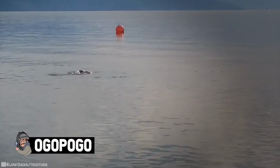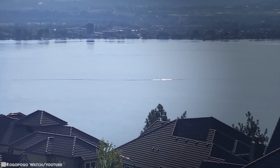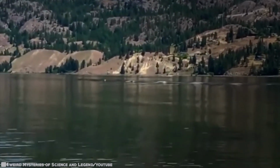Ogopogo. Nothing like a good legendary lake monster to drive tourism. There are such creatures around the globe that have long drawn such attention, and one of them goes by the name of Ogopogo and is said to lurk at the bottom of Canada's Okanagan Lake. You can't visit Kelowna and not hear about its mysterious lake creature.